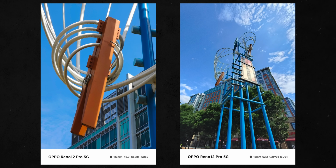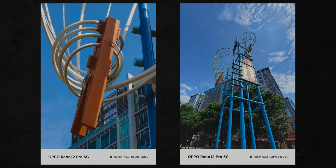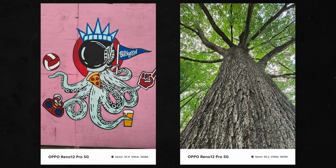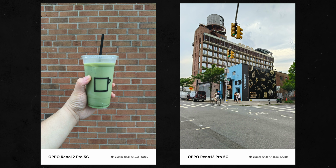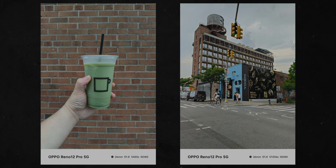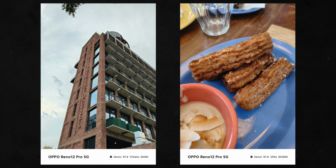I love using the 2x portrait lens on here just because it makes everything look really good, even without portrait mode enabled. The ultra wide lens I think is okay and definitely not the best that I've seen. And the main wide camera is for sure one of the better main wide cameras that I've used in this price range, giving us really balanced colors that aren't too saturated and shots don't look over sharpened.